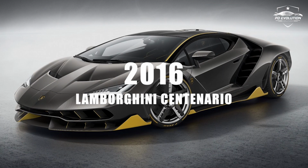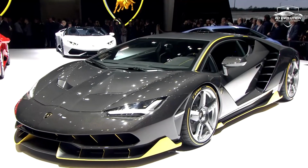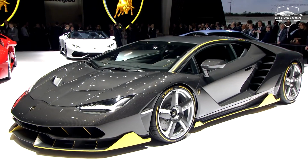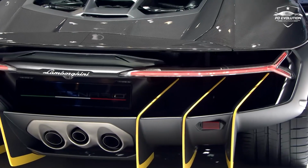(2016) Lamborghini Centenario. The Centenario is a limited production supercar based on the Aventador SV, which was unveiled at the 2016 Geneva Motor Show to commemorate the 100th birthday of the company's founder, Ferruccio Lamborghini.